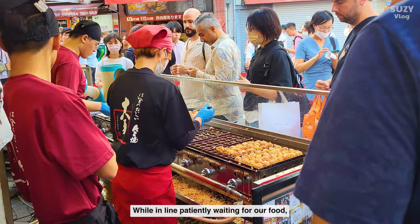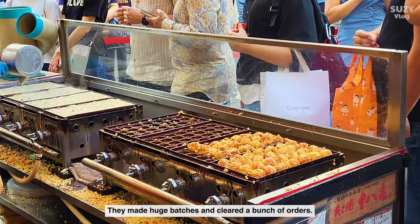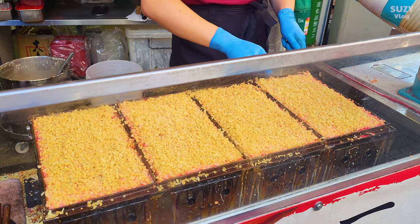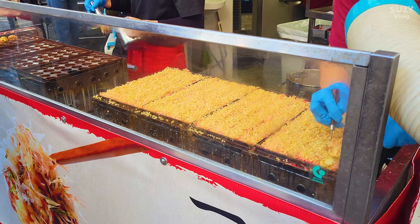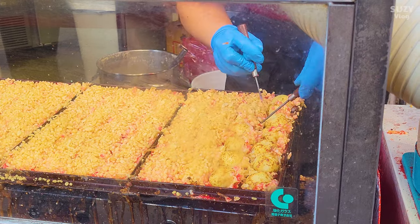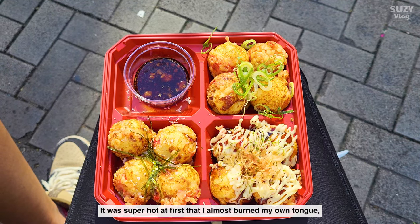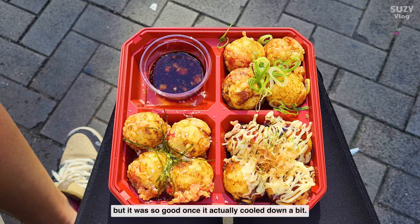While in line patiently waiting for our food, we got to watch them make it fresh, which was quite entertaining. They made huge batches and cleared a bunch of orders. We wanted to try everything, so we ordered a variety pack. It was super hot at first, and I almost burned my own tongue, but it was so good once it actually cooled down a bit.